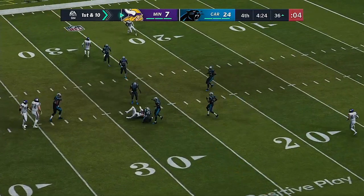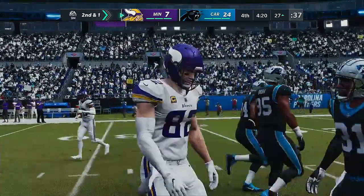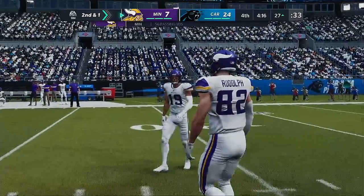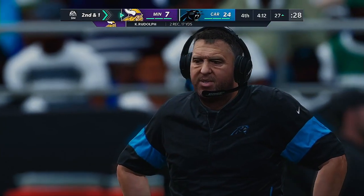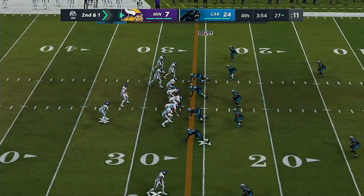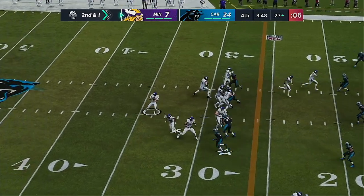throws. Rudolph on the receiving end from Cousins. And he's going to get a solid gain of 9 before being brought down. Brings up second and 1 at the Panthers' 27-yard line. That last catch short of the marker by just a yard leaves him with a very manageable second and 1.